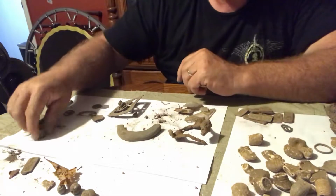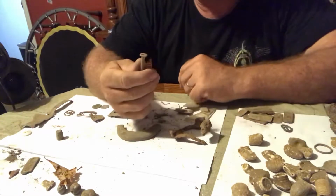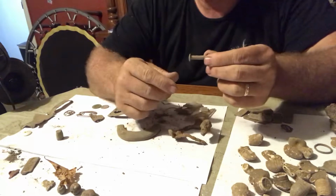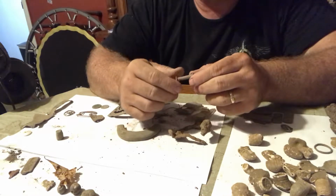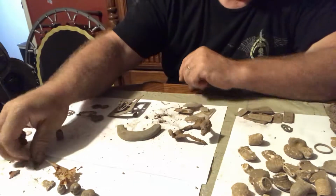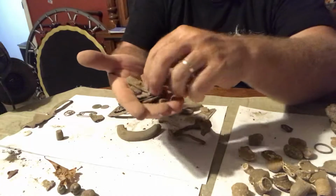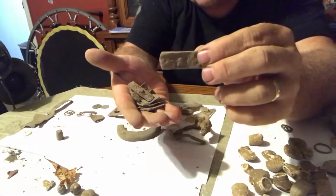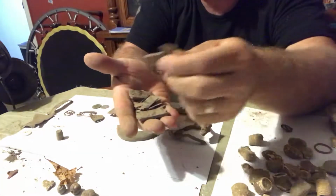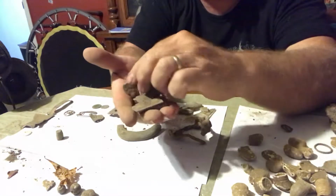Metal. Typical things that you find out there, okay? So this is aluminum. I got real excited. It looked like it was a rivet out of a Civil War backpack, but it's aluminum. And I found a bunch of these. I have no idea what these are. So if anybody knows what these are, they were all stacked up together. There was just a bunch of them.